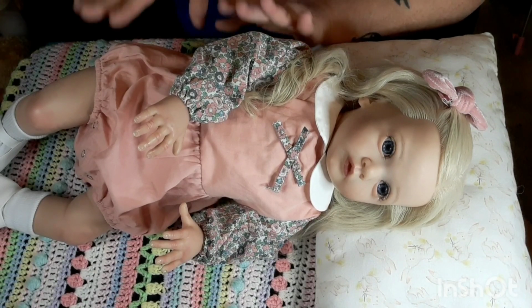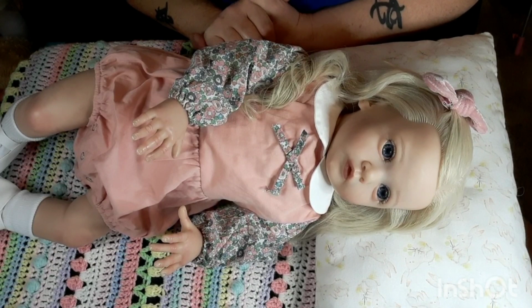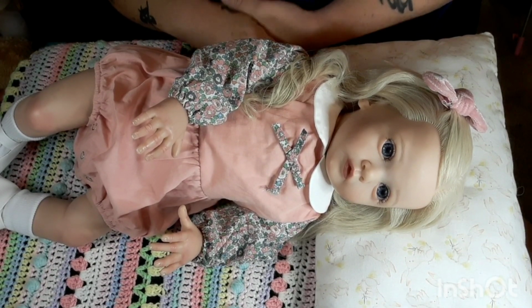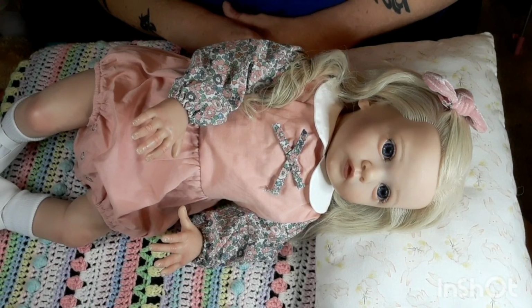And the store that I got these from on AliExpress was FBBD. I really, really love this store. They make incredibly beautiful dolls. They do have an Instagram, and I will link their Instagram in my description.